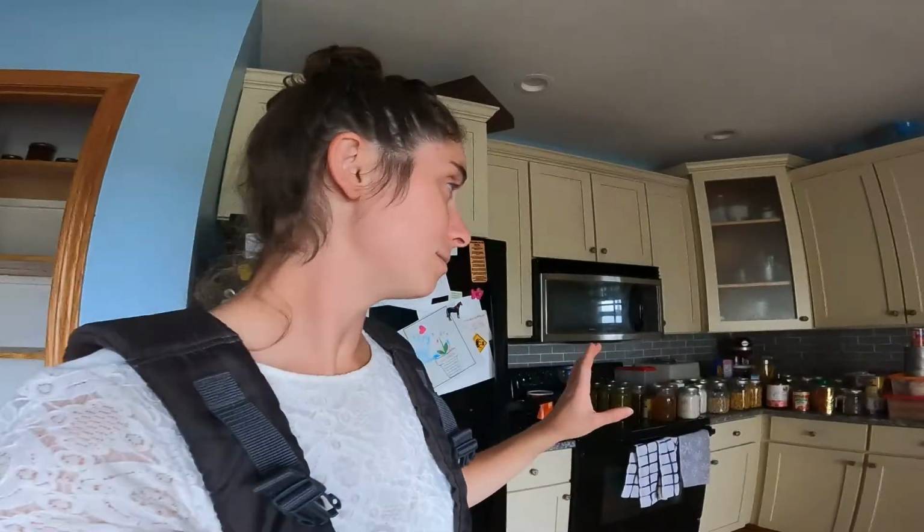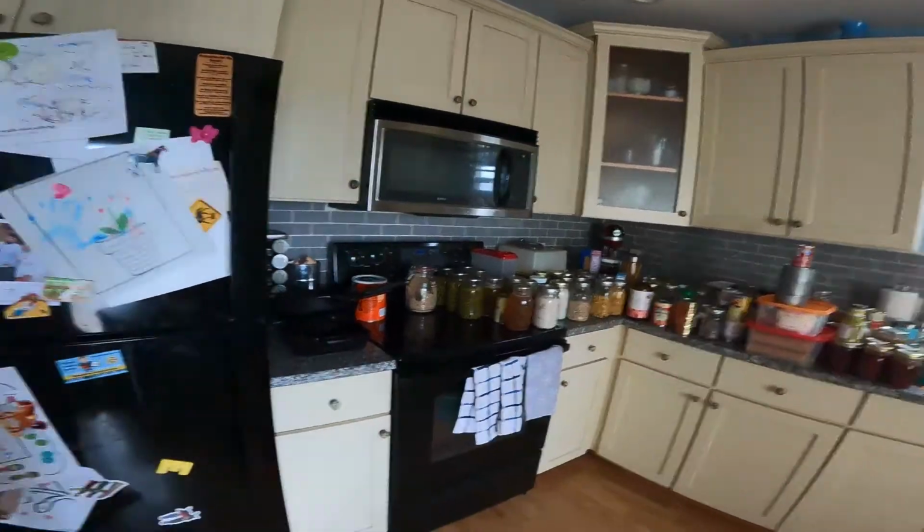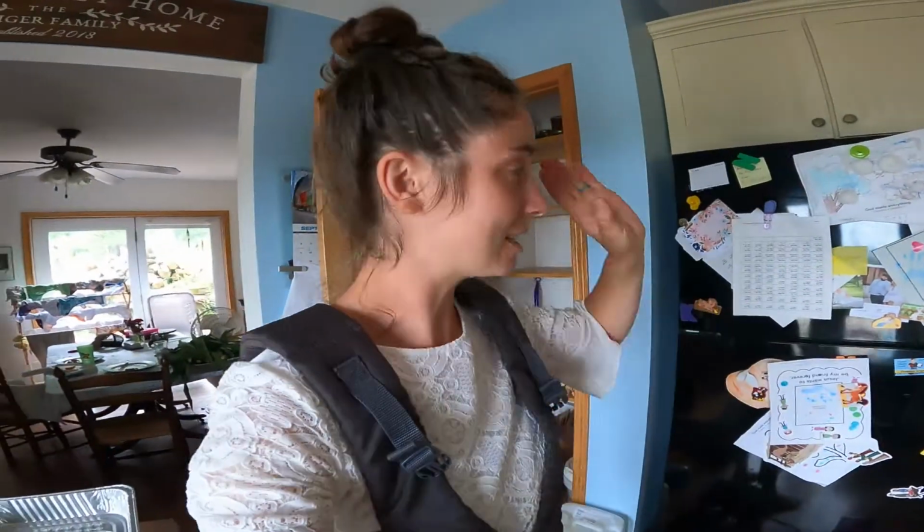I do keep nearly everything in glass jars, as you can see, but it is time to get this cleaned out so we can better organize it, see what we've got left, and get it set up for putting all of this year's canning stuff in. So that's what we're gonna be doing.